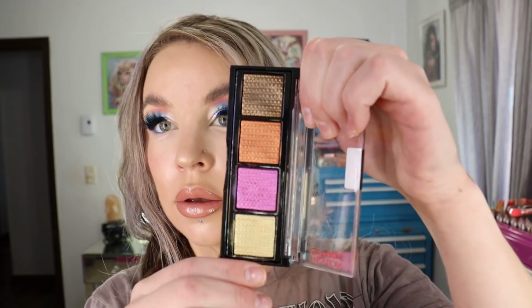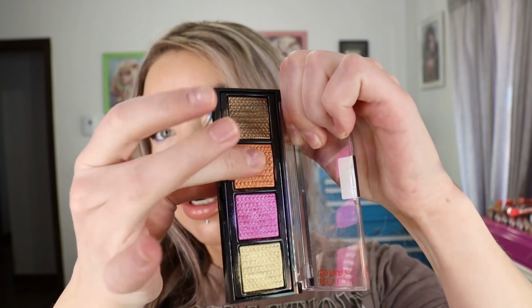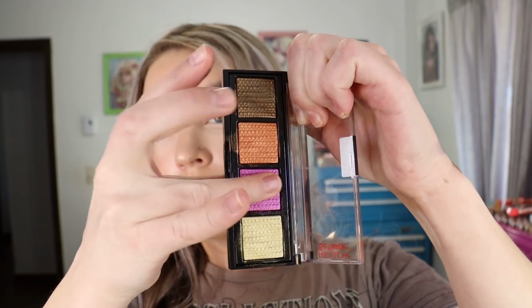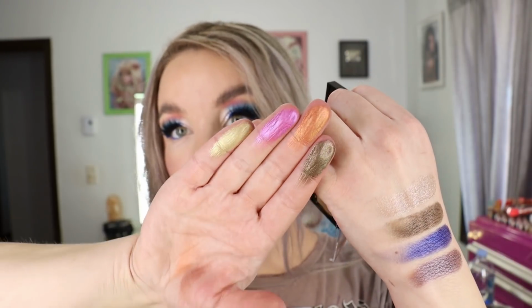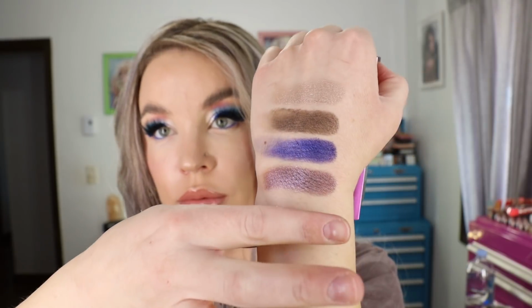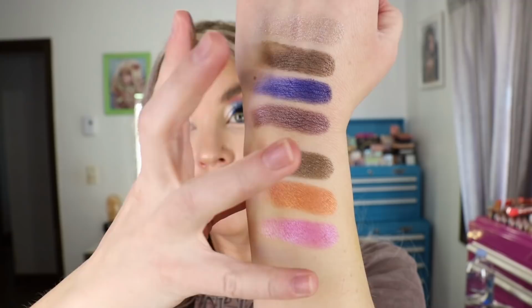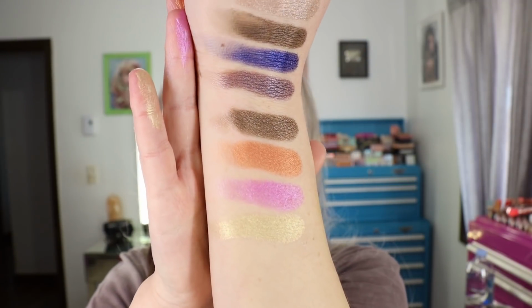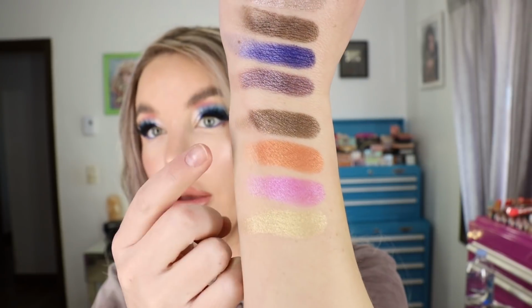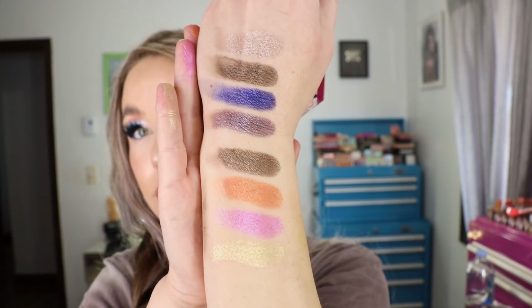And then here is the Big Bang, which is kind of a summer quad. But these are just super easy, very, very easy shadows to use. So that one is the Big Bang right there. They're pretty though.